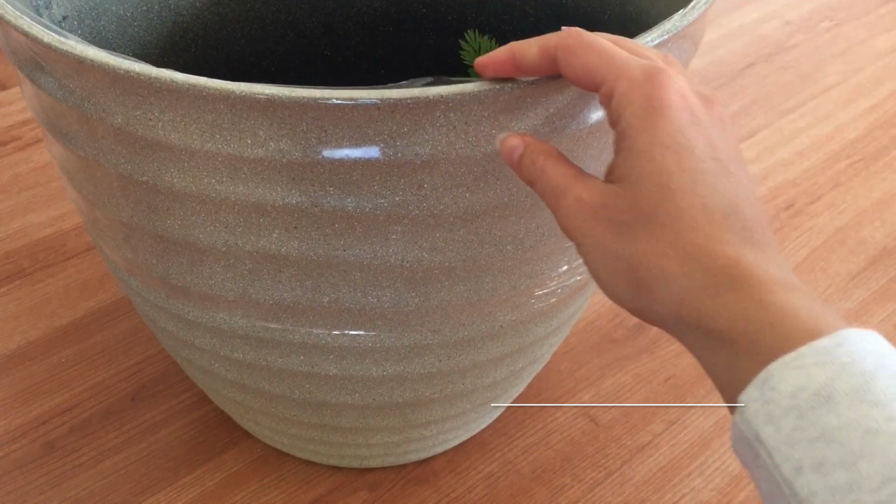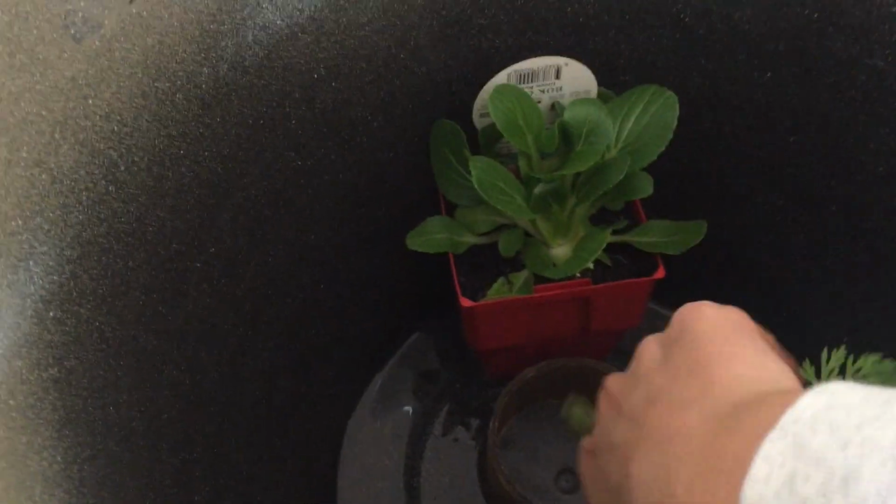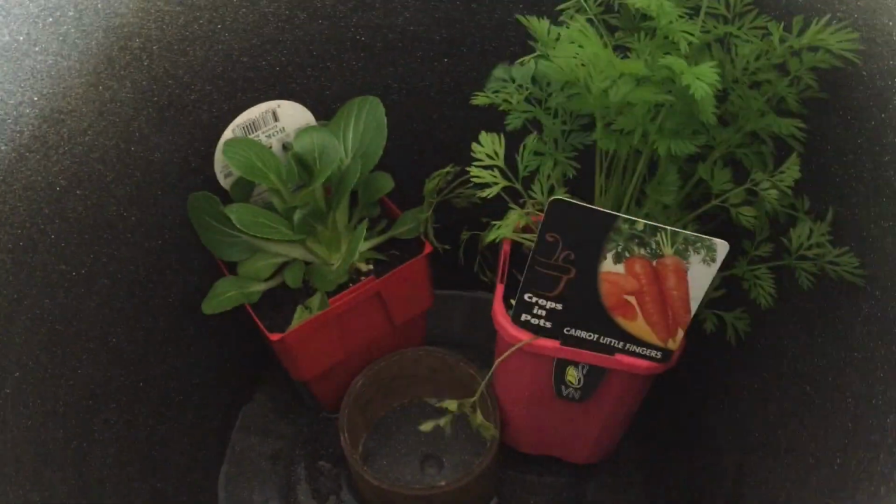And then I bought a heap of gardening stuff, so I got some carrots and bok choy and some potting mix and stuff. Did not even think about it, and then walked out and realised I had a whole lot of plastic, so stuffed up there.